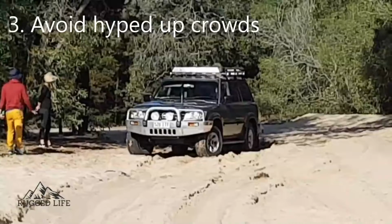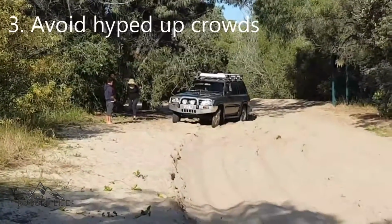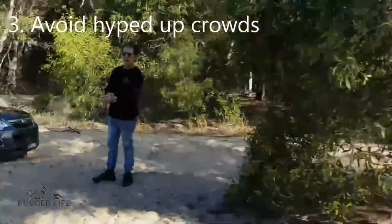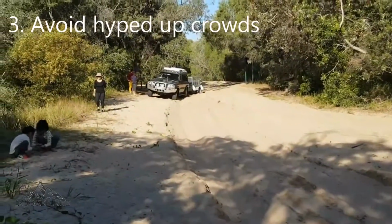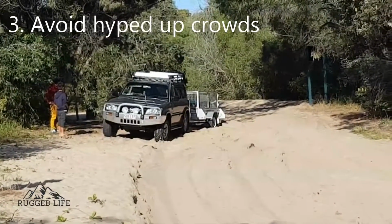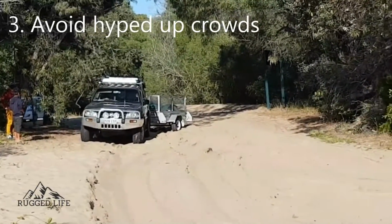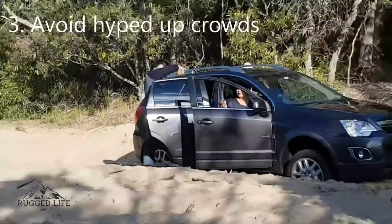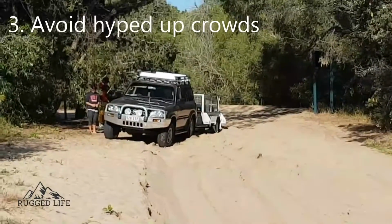If you're out on your own in a place where it's a long weekend, there's lots of people in there and there's a crowd gathering because vehicles are starting to get stuck, to be honest, personally, I would avoid that to start with. If I come across that situation, I would avoid or delay crossing the obstacle if I can, because again, crowds are intimidating and it's just distracting. Really, you can't think straight. You get distracted with all this knowledge that you have in your mind that you can't apply because different people will have different suggestions and advice and that sort of thing.